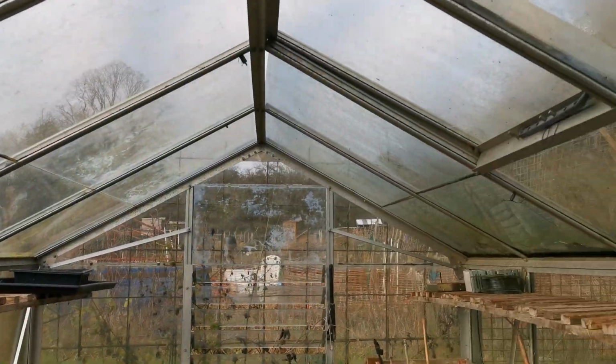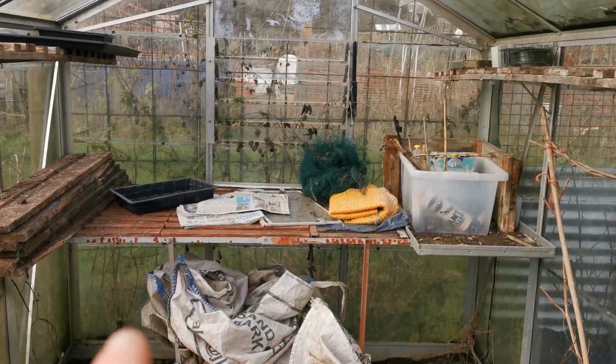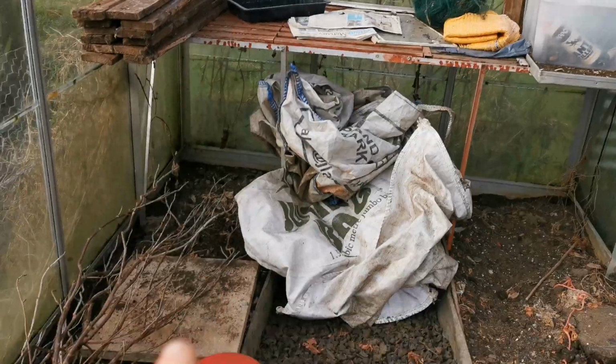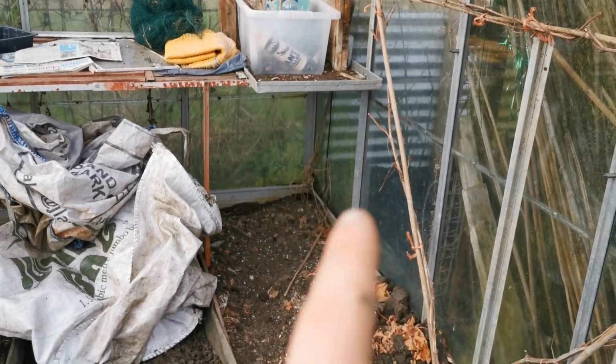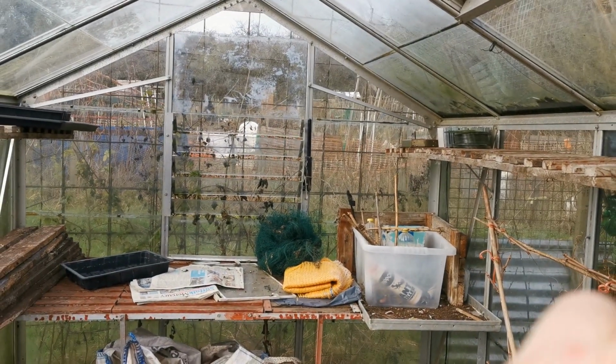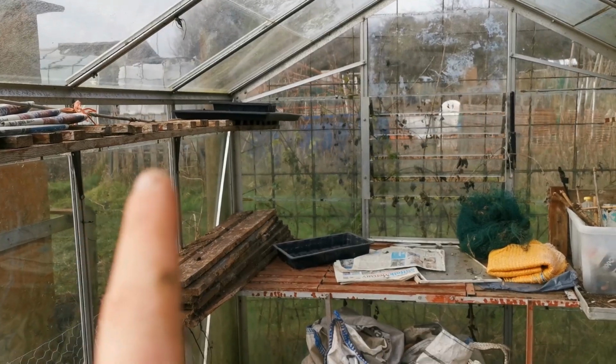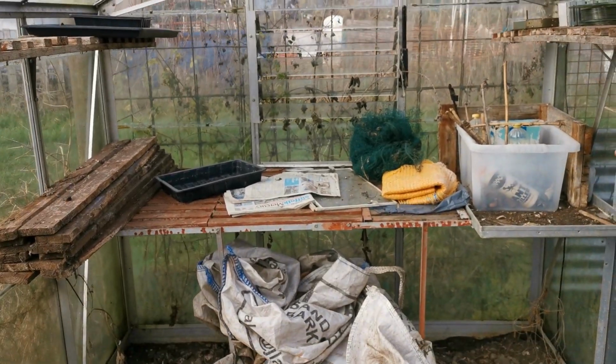So to start off, we have this 6x4 glass house. Now at the back it has a pot-in bench. It's got two beds that run along the side. The grape was existing, so we've just kept this grape in place, and then it's got racks up here that we can put seedlings on.